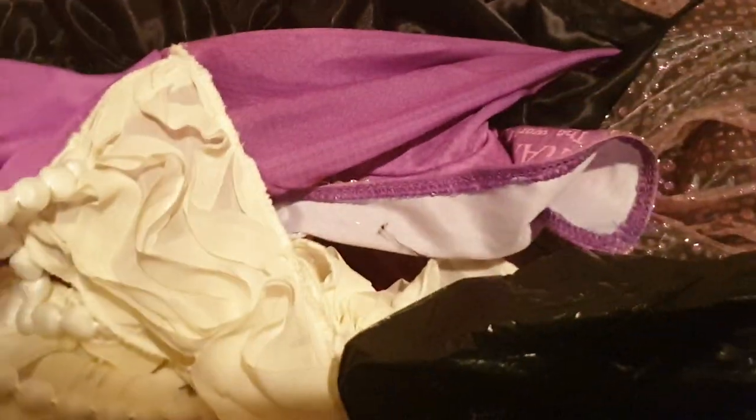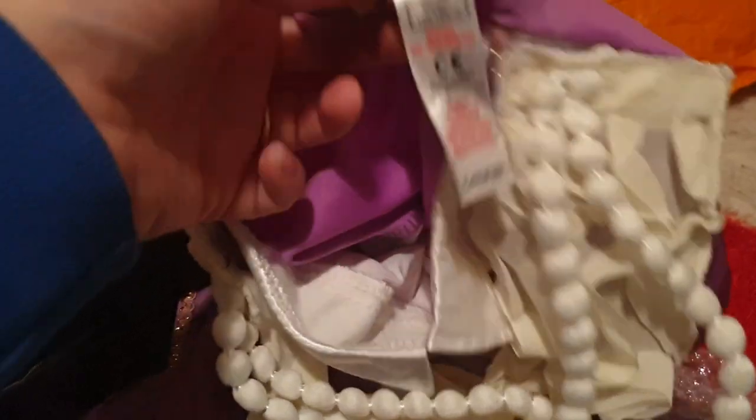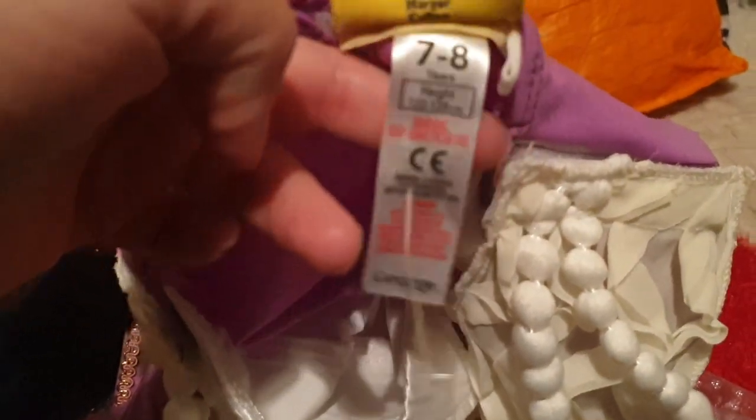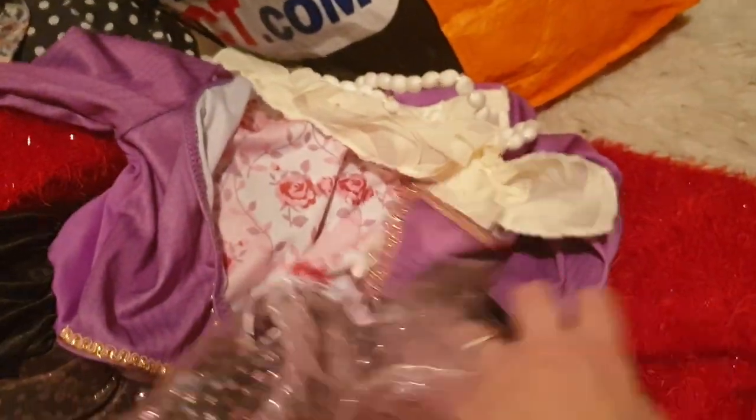Okay, this is a really cool fancy dress outfit. Now, I know it's not Halloween anymore, but look, kids love dressing up all the time, right? They don't only dress up at Halloween. So this is from the World of David Walliams, and I think it's from Sainsbury's. I recognise their labelling. It's for a 7 to 8 year old, and I think it's Gangster Granny, is it?